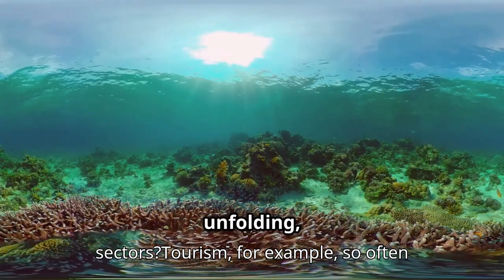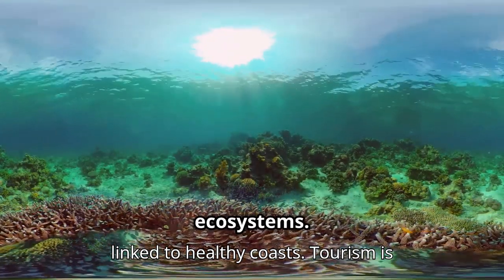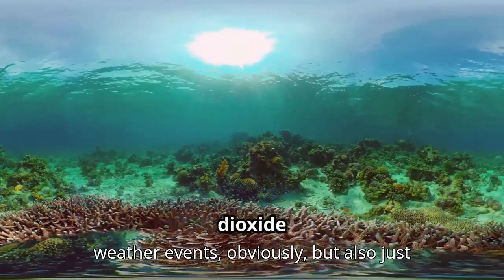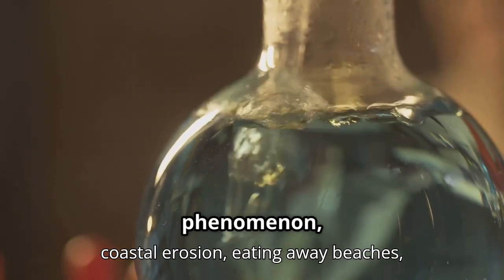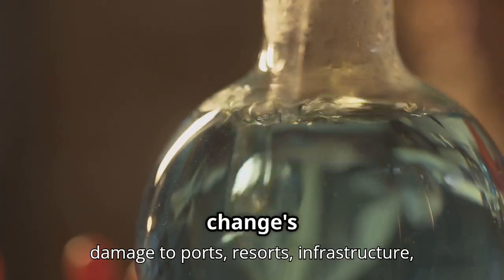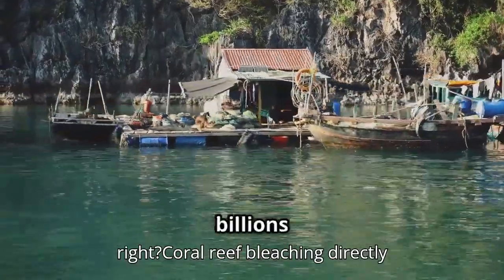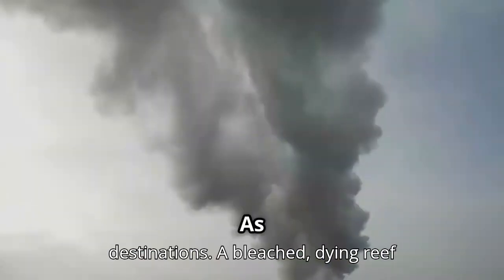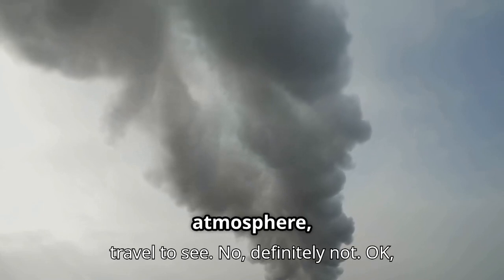What about other sectors? Tourism, for example, so often linked to healthy coasts. Tourism is definitely highly susceptible. Extreme weather events, obviously, but also just the physical impacts of sea level rise, coastal erosion eating away beaches, damage to ports, resorts, infrastructure. And the main attraction disappearing. Right. Coral reef bleaching directly diminishes the appeal of countless destinations. A bleached, dying reef just isn't the tropical paradise people travel to see.